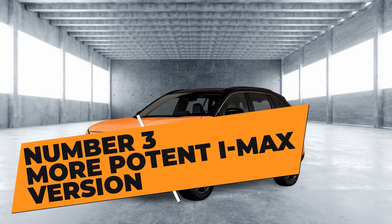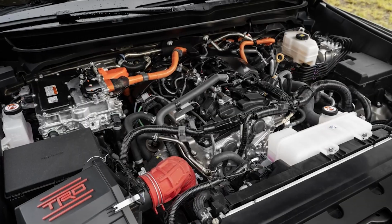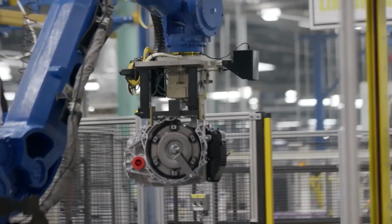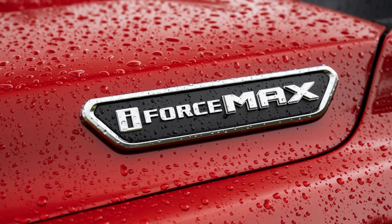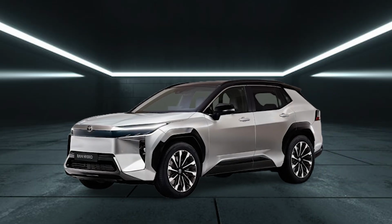Number 3. More potent IMAX version. Borrowed from the Toyota Crown and the Toyota Tacoma, the new RAV4 will utilize a 2.4-liter turbocharged four-cylinder engine that will be combined with an electric powertrain, which together will form the mighty IMAX powertrain. This powertrain will be dedicated to performance, and performance only, not MPG.